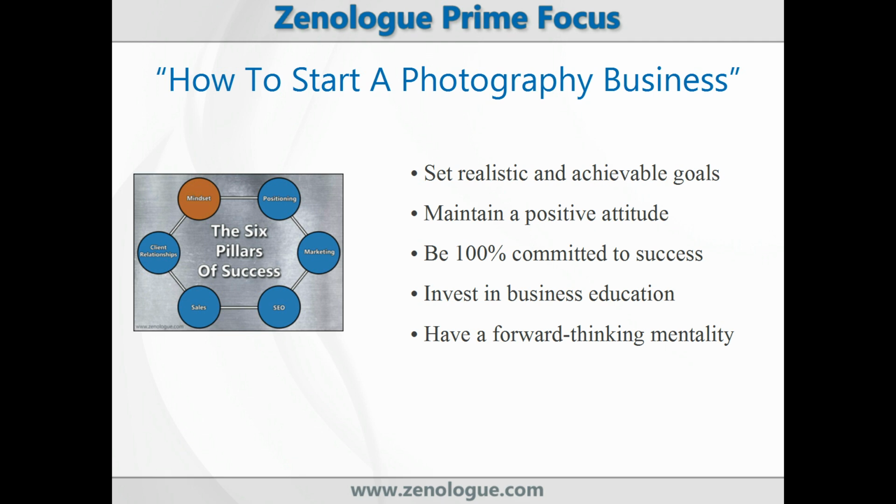It's important to maintain a positive attitude as well throughout all of this. There will be setbacks. There will be times when you feel as though it's a little bit hard work and that maybe you're not making the progress that you want to. And so it's very important to maintain a positive attitude. And this is where the community aspect of the Zenologue Prime Focus membership site really comes into play, because you can get support and moral support from the other members in the group. You can get critiques and ask questions and all that kind of thing, and feel as though you're part of a community where everyone is working towards the same goals.